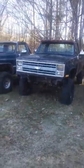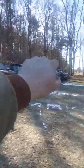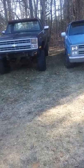Alright, the Harlequin truck again. Alright, this truck is a funny story. I bought this truck, that truck, and that red one, all through the same guy. Not at the same time, but through the same guy. Very good friend of mine.